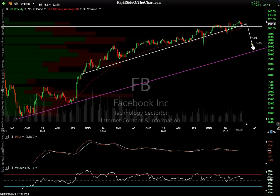But I think we'd see something more like this. Stocks tend to fall a lot faster than they rise, so if it broke down soon, I think we'd hit that level first and have a bounce up from there, and then at some point maybe bounce all the way back to this level. And again, this is just one of many scenarios. I'll have to see how the broad market's doing. So a move down could look something like that. All right, let's move on to the next one.